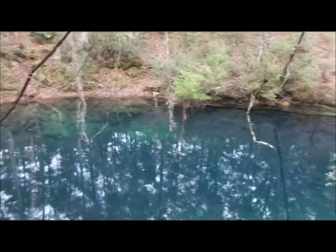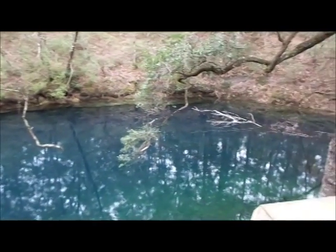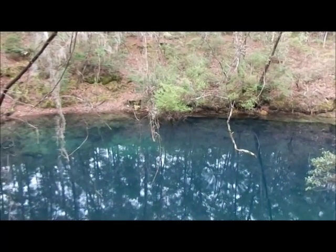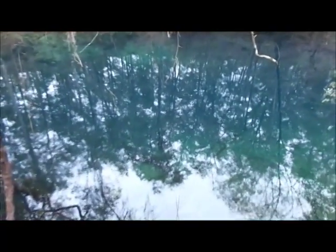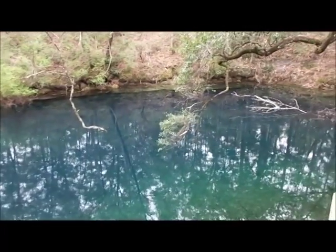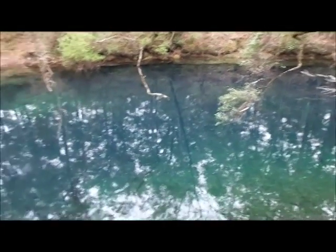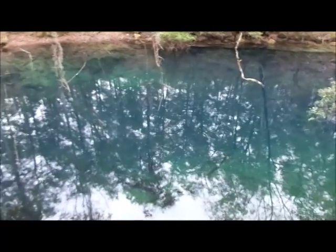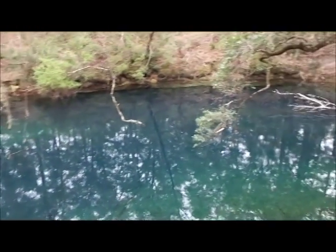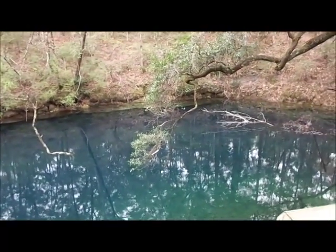And Hammock Sink, really beautiful. Says it's its own unique little habitat with rare freshwater eels and blind crayfish down in the caves. That's really nice. Beautiful clear water. Yeah, if it wasn't so cold, might be tempted to jump in, but you're not allowed to swim in here.